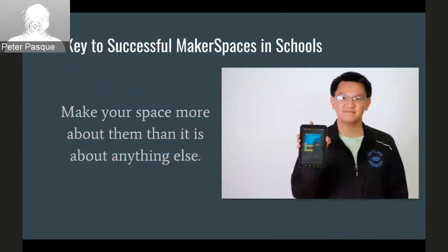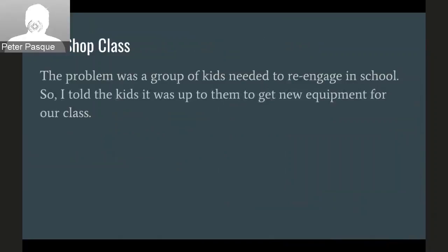Another way to look at this is to make sure that we make our space more about them than it is about anything else. Our kids can tell if makerspaces or any of our spaces are really student-centric and designed for them to take an ownership level in the space, and really to be free to explore and to gain safety and security from grown-ups as well as support to help them be successful in whatever endeavor they're exploring.